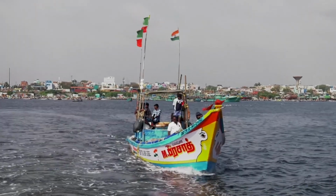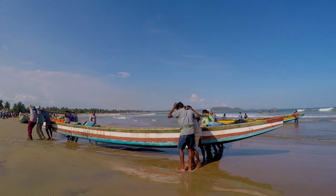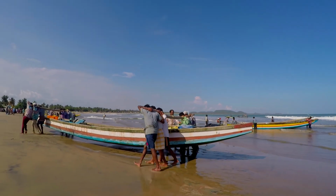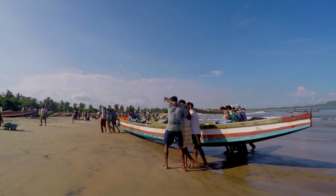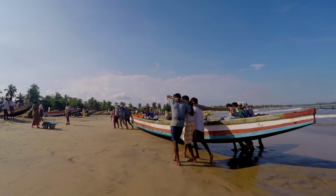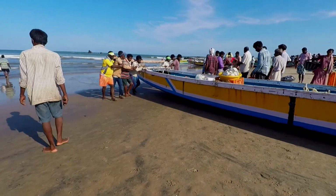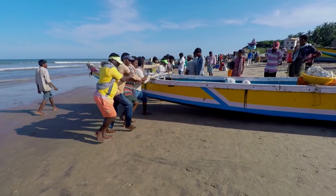days. However, this increase in size and weight of the boat has made their launching and then bringing them back to the shore after the fishing trip very difficult and cumbersome for the fishermen. A minimum of 8 to 10 fishermen are required to bring the boat back to the shore.